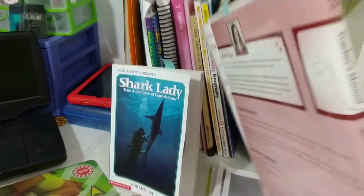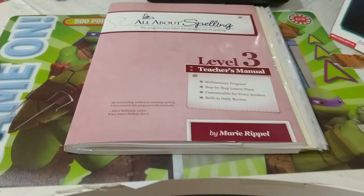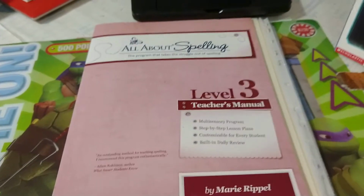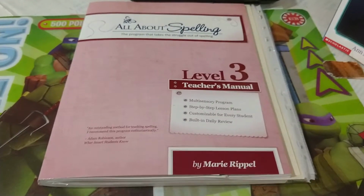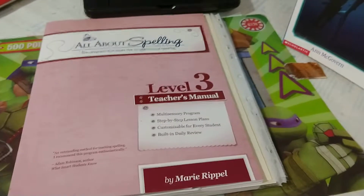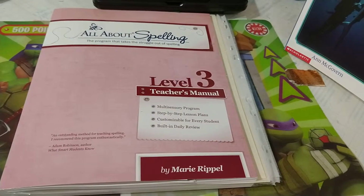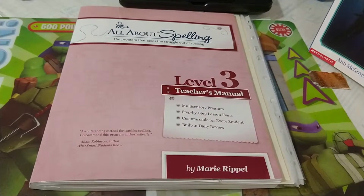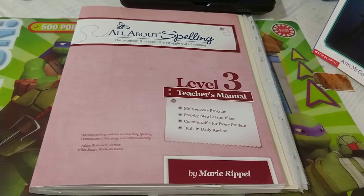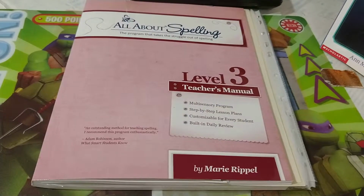Our next curriculum will be All About Spelling. All right, we have not always used All About Spelling. I have written a full review about our spelling curriculum, Spelling U See versus All About Spelling, because we used Spelling U See for second and part of third grade. After a couple of months in third grade, I realized that my son's spelling was not improving at all. It just came down to Spelling U See not being a good fit for my child. Some families have great success with it, and that was just not our case.